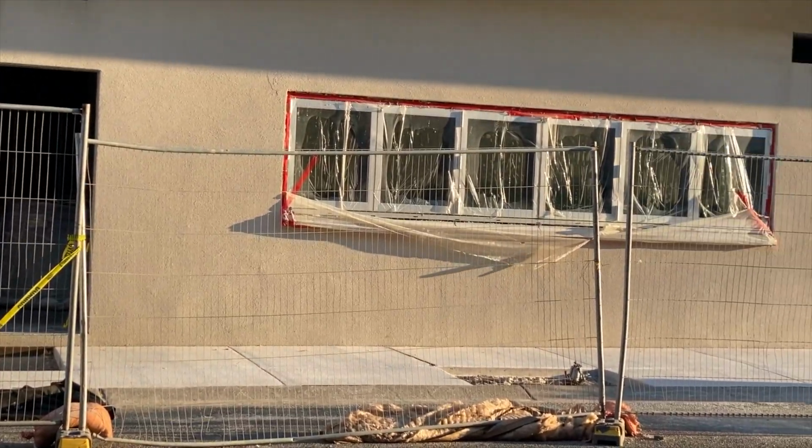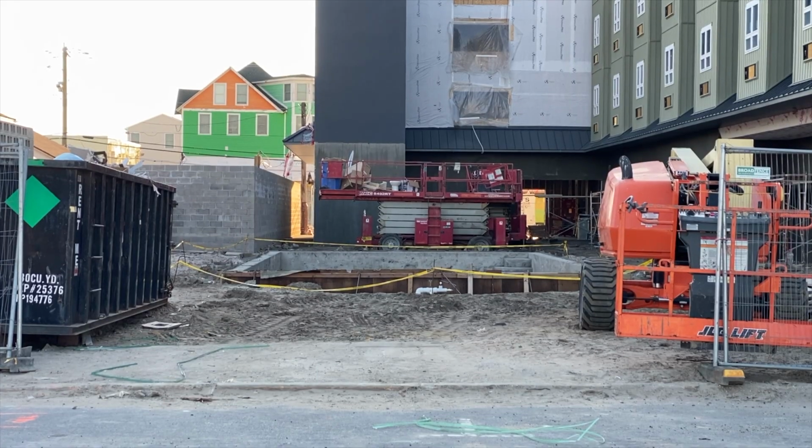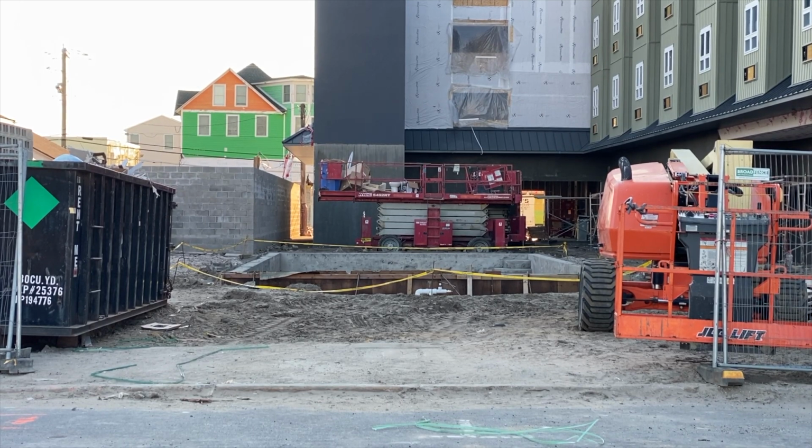From the exterior, it doesn't really look like they did too much, but let's go to the backyard because they just installed the pool. And here you can see they just installed the pool not too long ago. It really, really looks good, but a lot of people are questioning, where are the cars going to go? And that is a great question. That's not going to be a place to park your car.